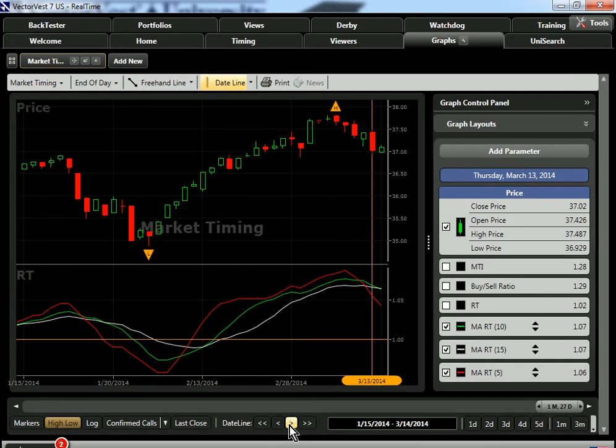So for the conservative investor, the 10 crossing below the 15 is a great opportunity to do this. But if you're a little bit more prudent to aggressive, using a faster moving average like the 5-day moving average on RT allows you to take defensive actions a little earlier.